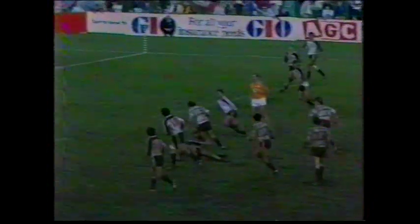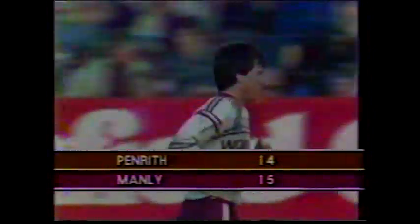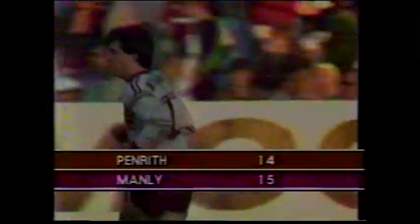Cleal stepping his way through. Well, Manly could even score here. Two tackles to go. Will they take the risk? Hegarty from in front, pops it, and Manly hit the lead. Steve Hegarty has popped the drop goal. Manly lead 15 to 14, and I think this game has got away.